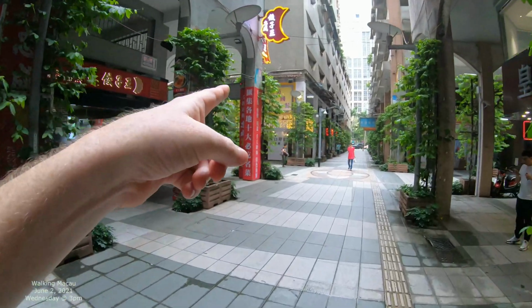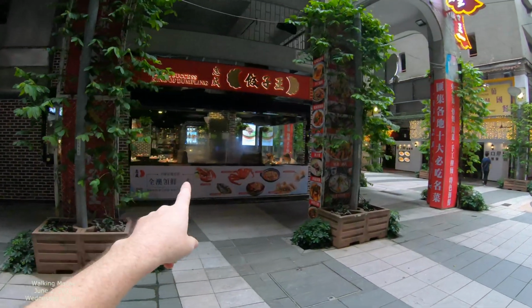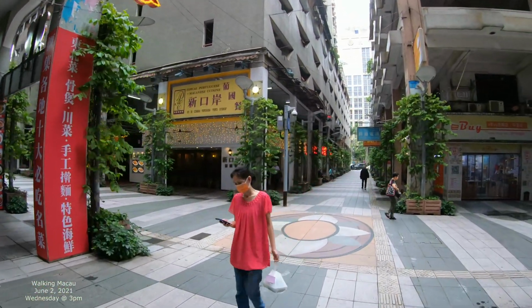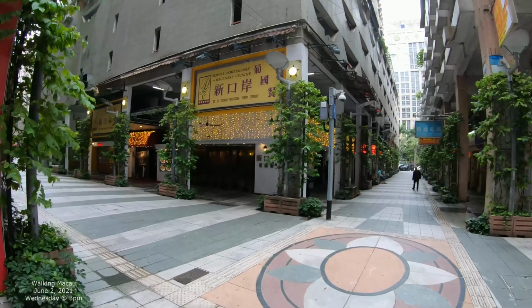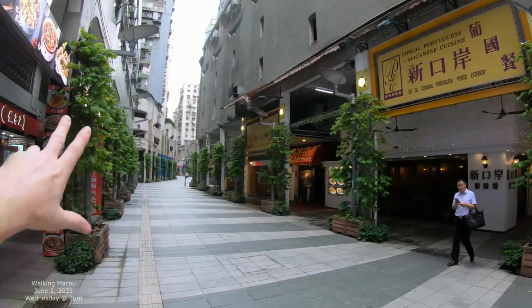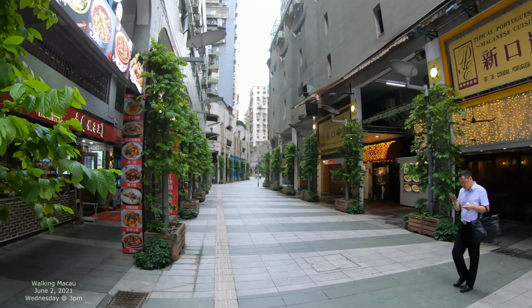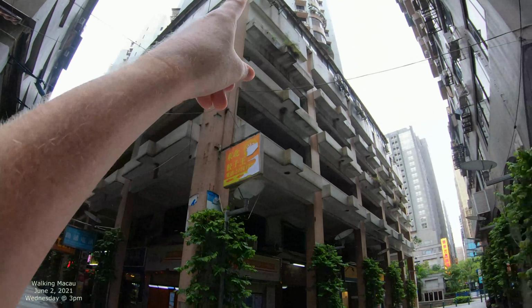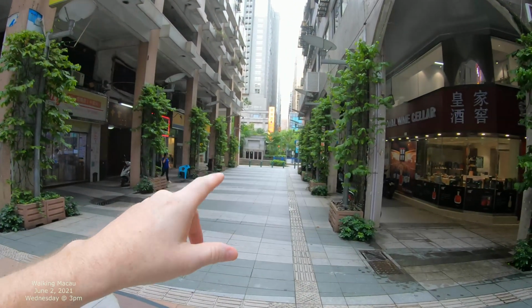So yeah, this one right here. We got some more restaurants like this. Looks kind of cool as well. This one is called Typical Portuguese Macauese Cuisine. So you can see stuff that's like bacalhau and different stuff. And then you can have like a little row of restaurants. I think they're a little bit overpriced. And it's not really as touristy as you think, and there's a bunch of residential places, but it's interesting anyways.